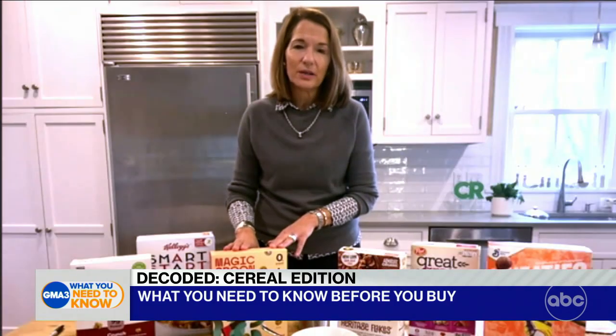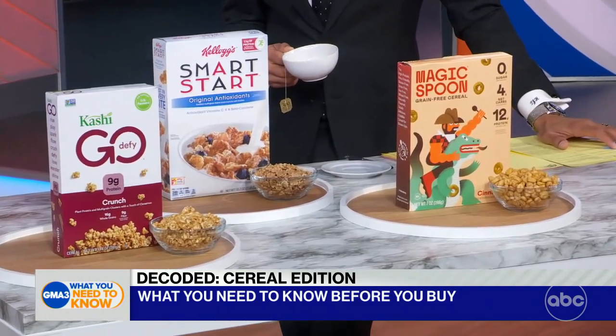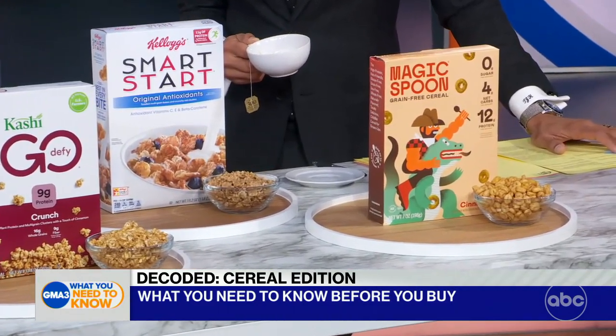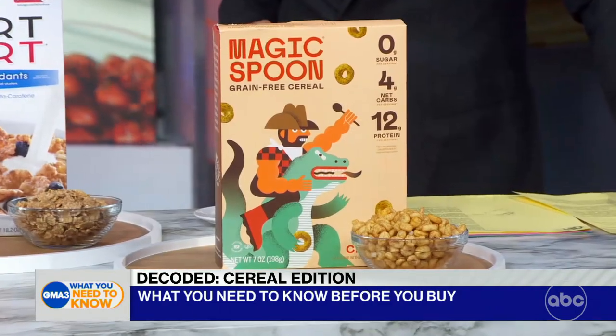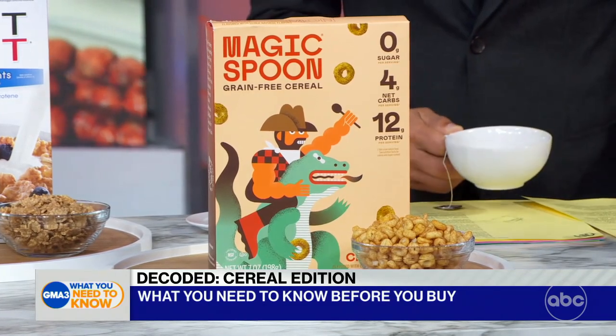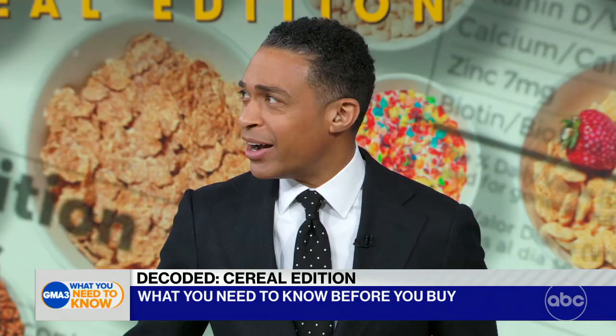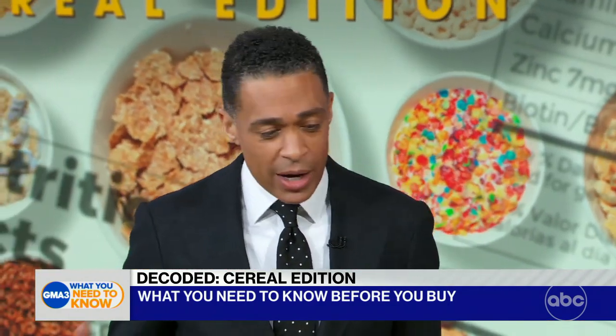And then the third one is really interesting. It's Magic Spoon, one of many brands out there right now that are part of this grain-free trend. And what I want to say about that, TJ, is it's just a trend. The scientific evidence does not point towards eliminating grains, or especially whole grains. All right, well, let's go to the ones that did do well and tell us why.